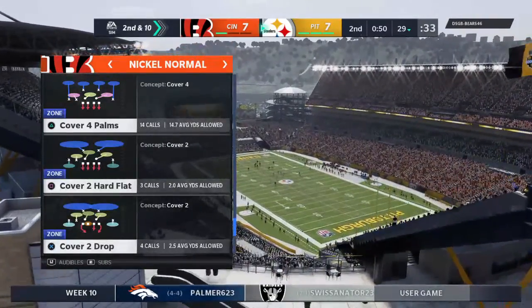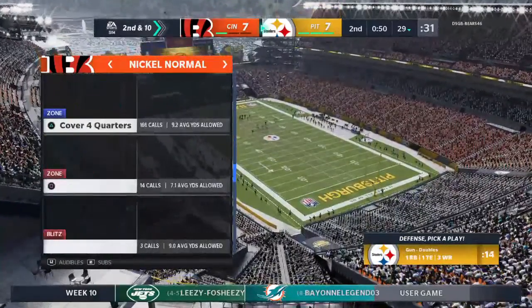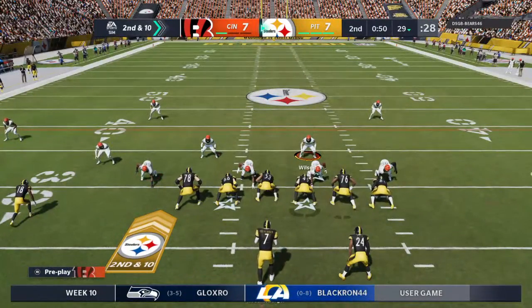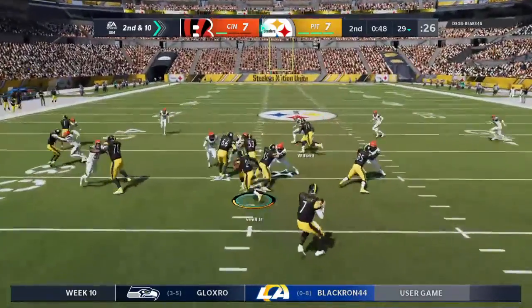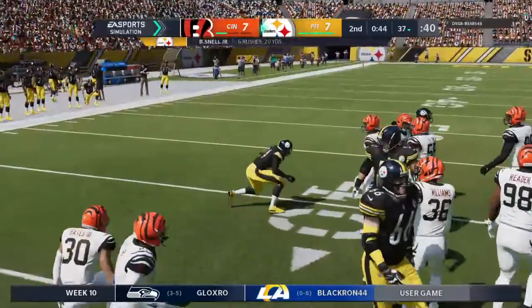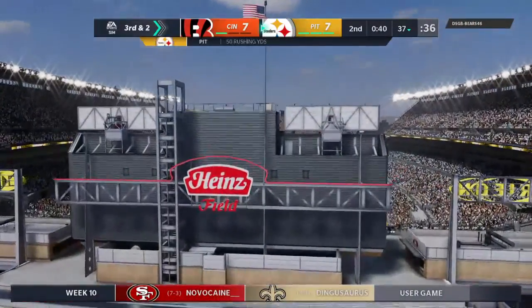To this point, I've been impressed with the work defensively. They have not allowed a lot of receivers to run free. And there's another example, another incompletion. Here's 2nd and 10 now from the 29. Now a give here to Snell. Found a little room there as he's up to about the 37. That'll leave him with a 3rd and 2 coming up.